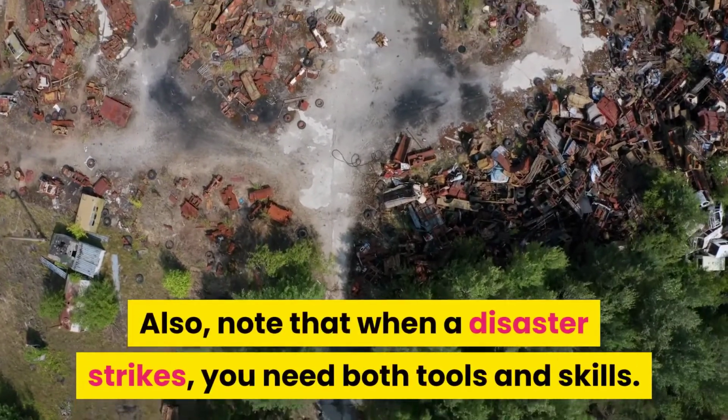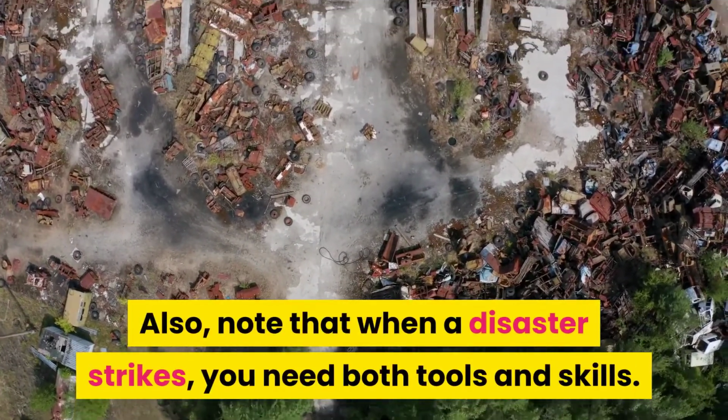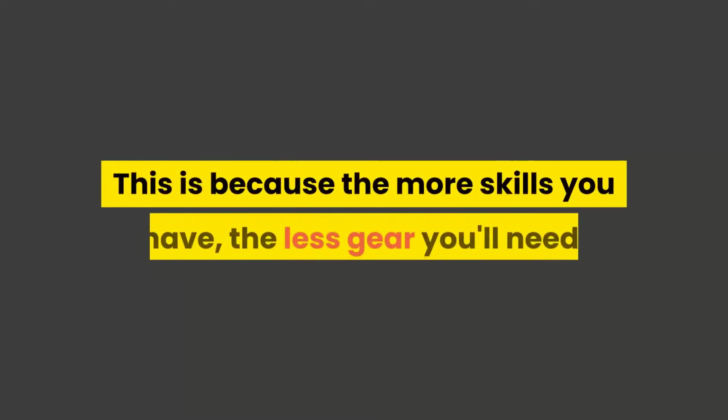Also, note that when a disaster strikes, you need both tools and skills. This is because the more skills you have, the less gear you'll need.